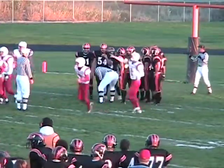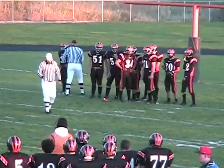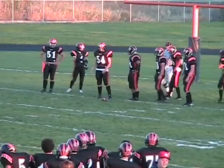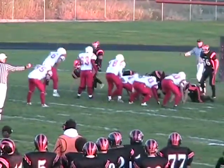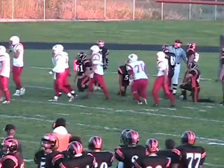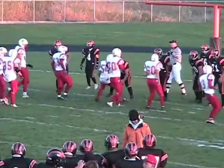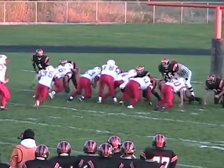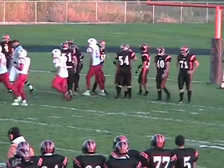Richards carrying the ball down to about the half-yard line. Go D! Second down and goal. Hold up, defense! Stop it! I'll give it to 35. Ball handed off to number 35, Colton Chandler, goes in for the touchdown.